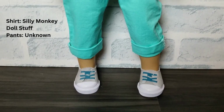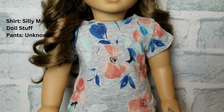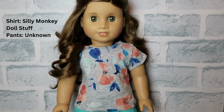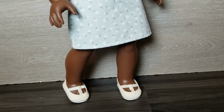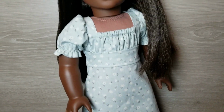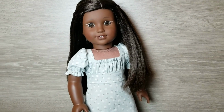I do not recall the origin of those shoes. They're AG, but one of the Truly Me boy outfits. I don't remember. And I wish I knew who made the pants, but they didn't put a tag in it. Melody's shoes are from maybe the play outfit. And obviously we know the origin of the dress.